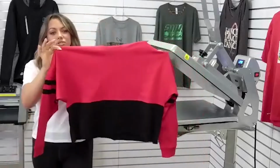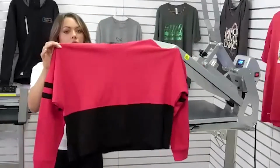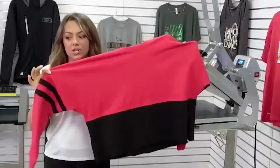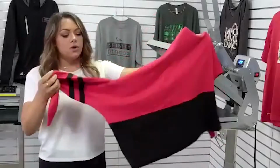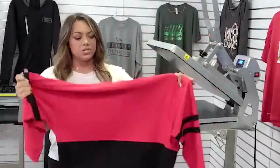This style is extremely popular. This is their cropped Varsity jersey. So you can see we have this nice Varsity seam here. It's incorporating the Varsity stripe.